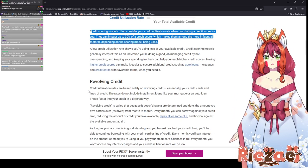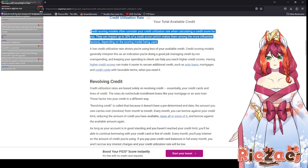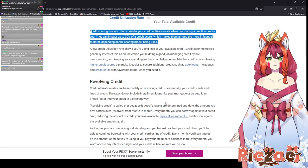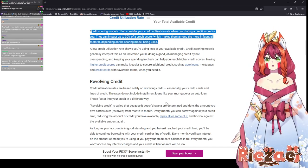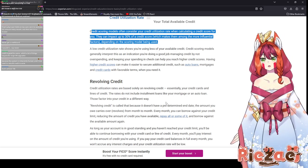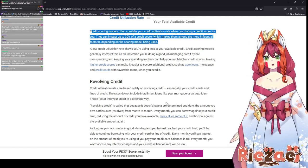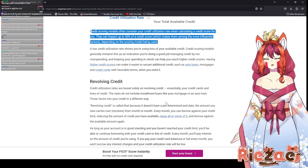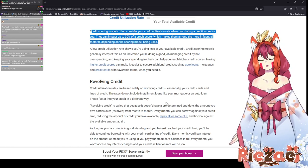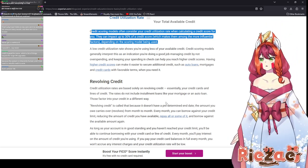So, revolving credit is all your lines of credit put together. That's everything. This doesn't include loans because, again, that's a different kind. It's weird. So, revolving credit doesn't have a predetermined end date. It just goes on forever until you cancel it or you lose it. That's what credit cards are. So as long as those are in good standing, you haven't reached your limit, and the secret 30% hasn't been hit, you're going to be fine. So don't worry too much about credit cards.